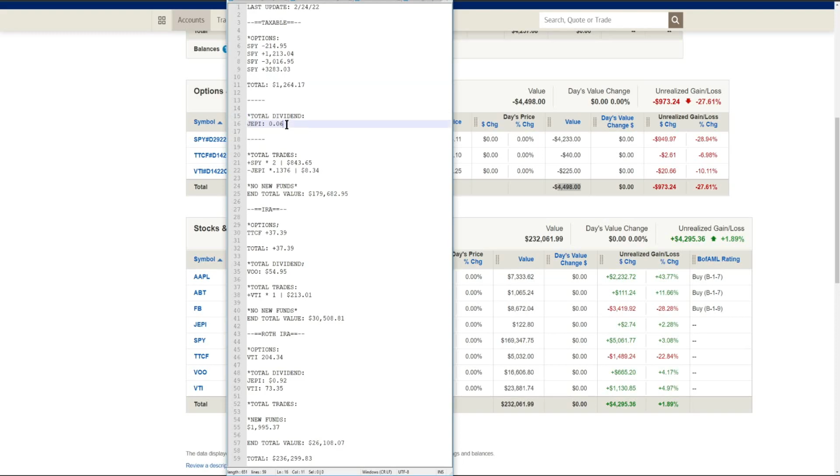I made the JEPI. I don't have these shares anymore, I don't think. I think I just liquidated all my JEPI within the taxable account. And then again, with the equity that I had sold, I made option money here. I reinvested the option money into SPY, $143 of it. And then JEPI, that was a sell. I sold that out. I'm no longer holding my fractional shares of JEPI. Everything's completely liquidated. And I didn't add any more funds into the account.